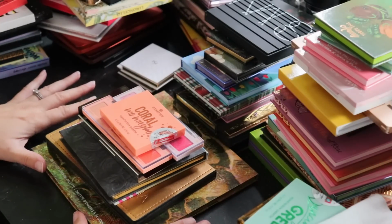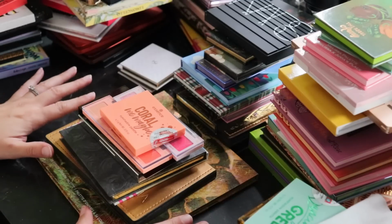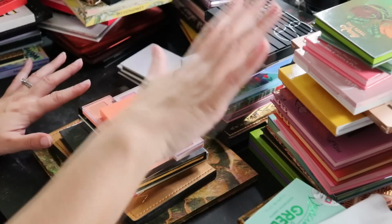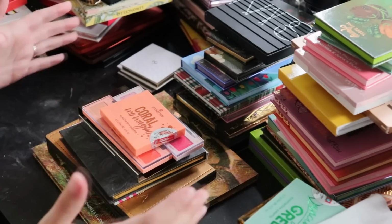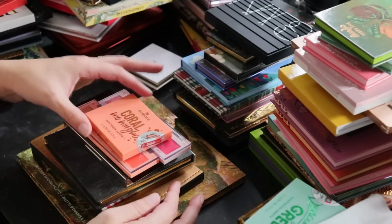Alright, I have gone through, done my first round of cuts. I think I've got about 70 set aside that I absolutely for sure want to keep. The rest of these require a little bit more consideration, but these are 10 that I will definitely be getting rid of. So I'll just walk you through them.